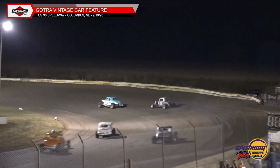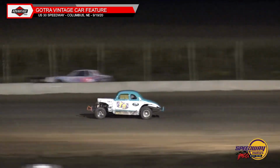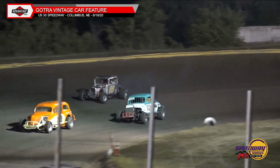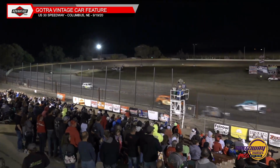White flag's out, 1 lap to go. Daryl Dorr trying to hold off Darren Adamy. Jeff Triggs is right there with Bob Workmeister. The final 2 corners. Who will be the 2020 Abe Lincoln Memorial Champion in the Good Old Time Racing Association? It will be the 7-Eleven of Daryl Dorr.